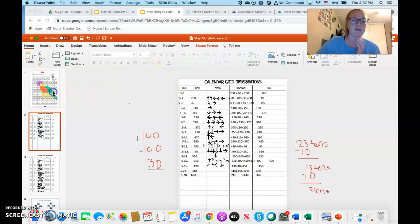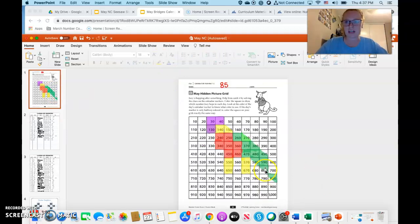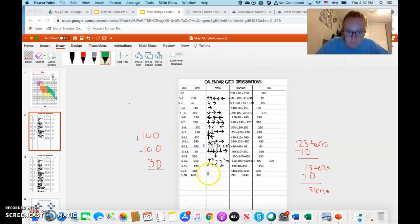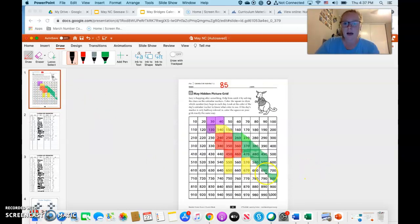So let's head to our calendar grid. So here was our 690. So first let's go up to 400. So we have to go minus 100, minus 200. So that's 2 arrows up. So let me grab my pen. Oh, let's use this. So it's 2 arrows up. 1, 2. So that's 200. And then we need to go to the side.